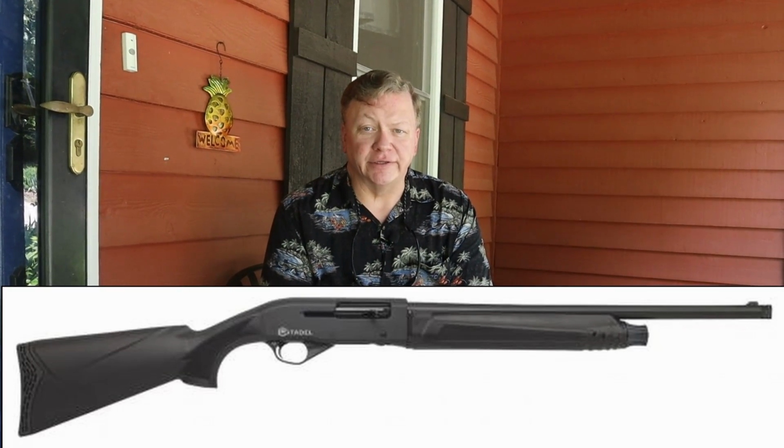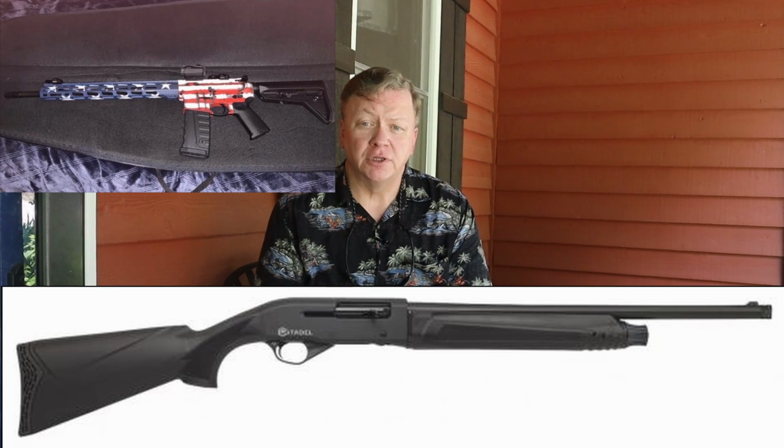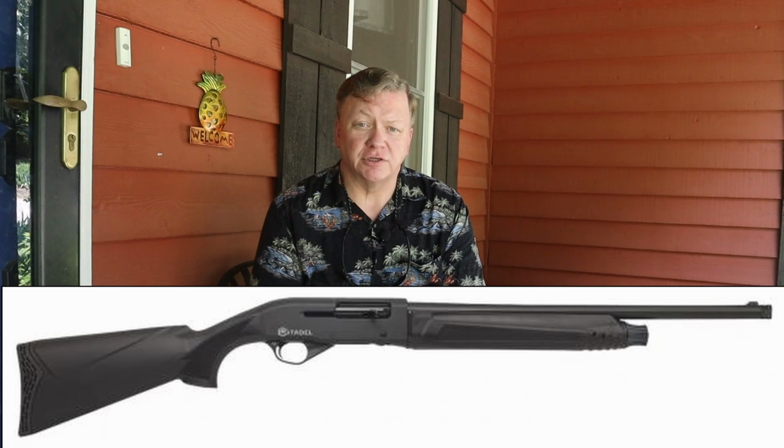When you're developing your home protection plan, there's a lot of different things that go into it, and the one part that I haven't mentioned so far is a home defense firearm. Now, whether that is a shotgun, an AR type rifle or pistol, or a pistol of some sort, I leave that up to you, because there's arguments either direction as far as what's best for a home defense gun. Some people swear by a pump 12 gauge shotgun.